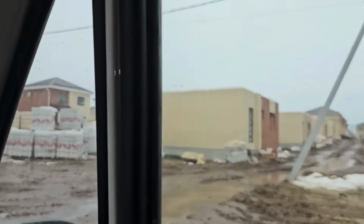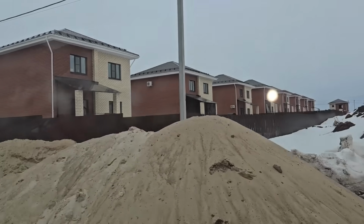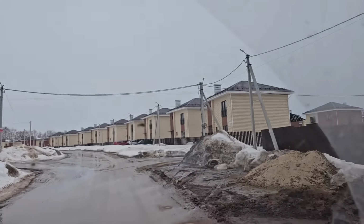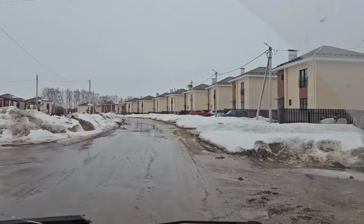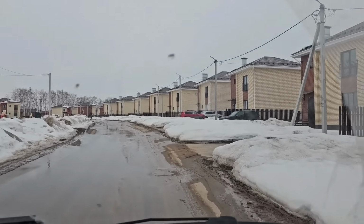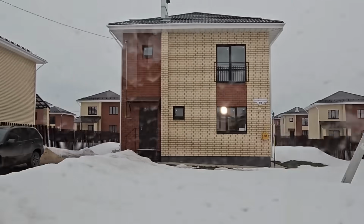So we took a drive out into the country to go see some more farmland, and along the way we came across this subdivision. There were subdivisions on both sides of the road, so we decided to go check that out and drive through and see if it's similar to subdivisions in Canada or what exactly was going on there.